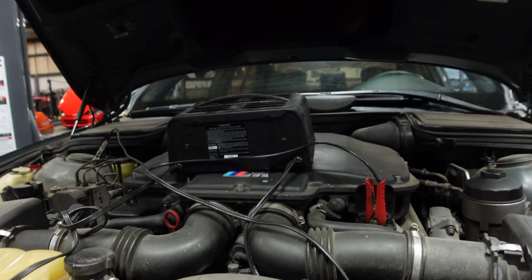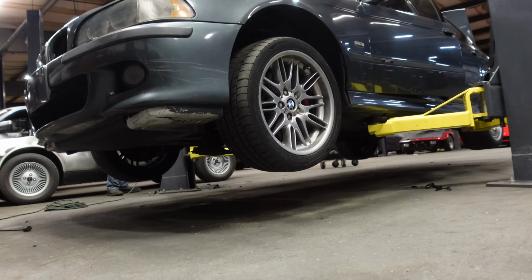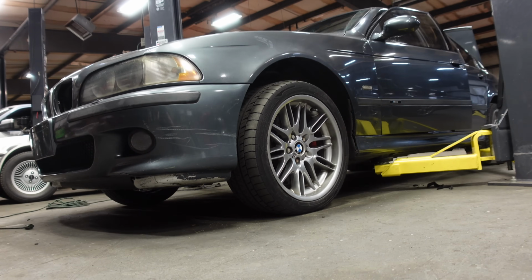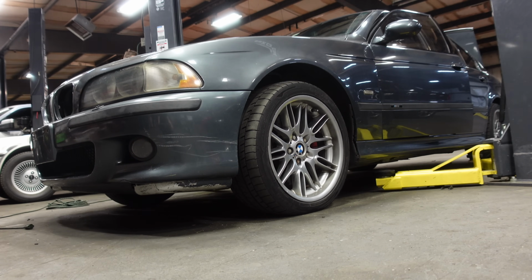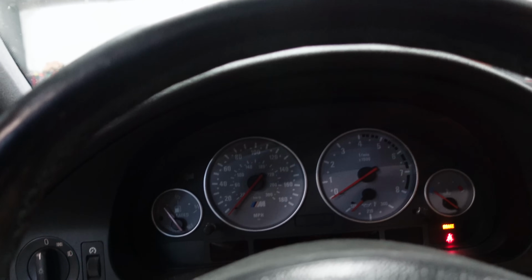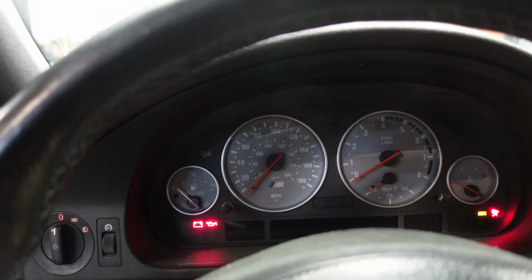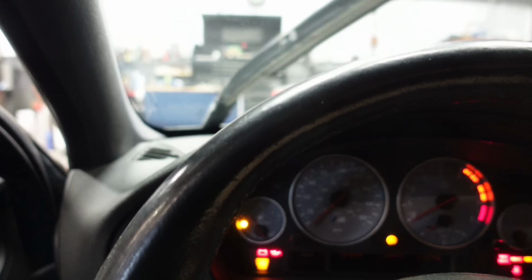All right, well, let's get this charger out of here and get on the ground, fire it up. Wait, it's done? Yeah. Like I said, it was a fast flash. Moment of truth. No. Pardon?